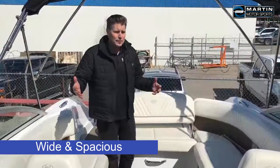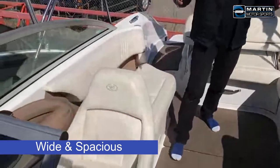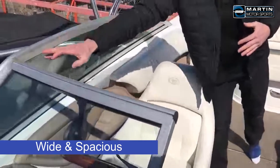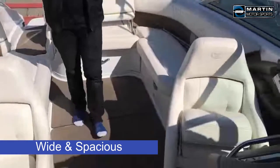Now that we're into the cockpit of the boat, the first thing you're going to notice and feel in here is obviously a very wide boat. Cobalt uses, just in their windshield design, you can see the windshield frame is actually on the outside, which allows for a bit more shoulder space. So it does give you this wider feel inside.